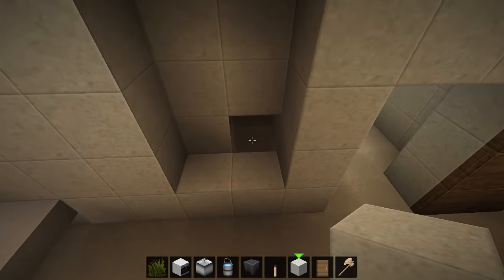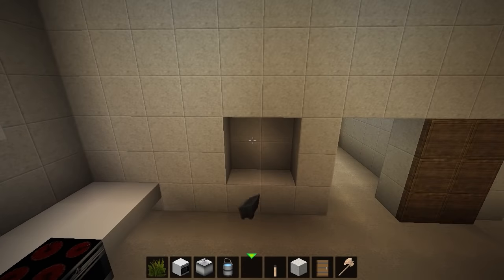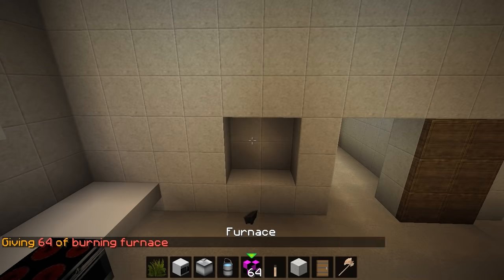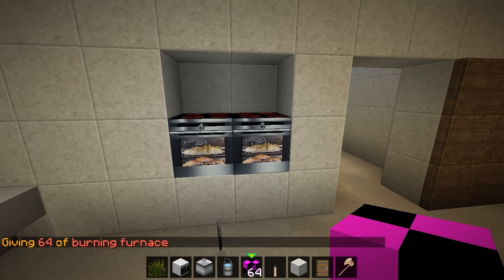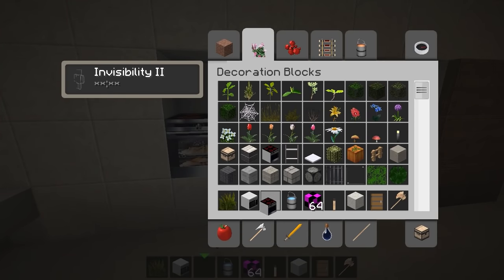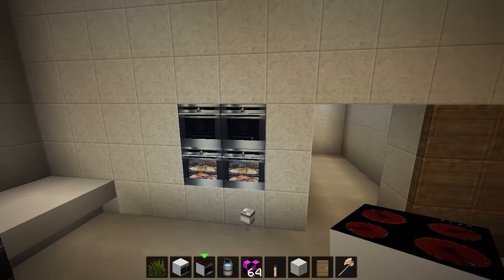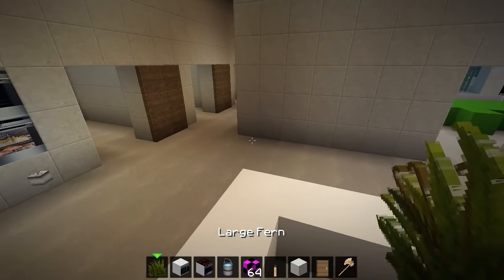Probably about in here would do. So let me drop that cauldron, which is going to be my sink, and do /i-62, and we'll have a couple of ovens which are on. And if I select a furnace like this, we'll have a couple that are, well, definitely off. Quadruple ovens. Luxurious kitchen this is.